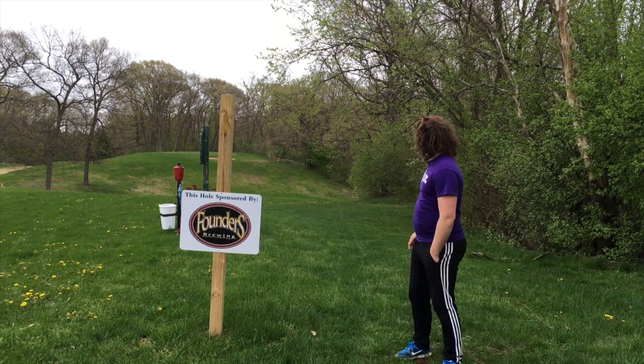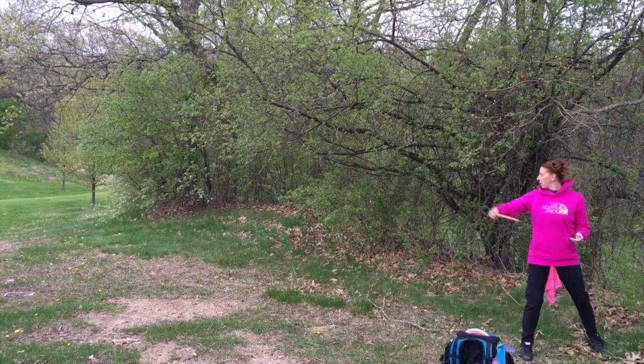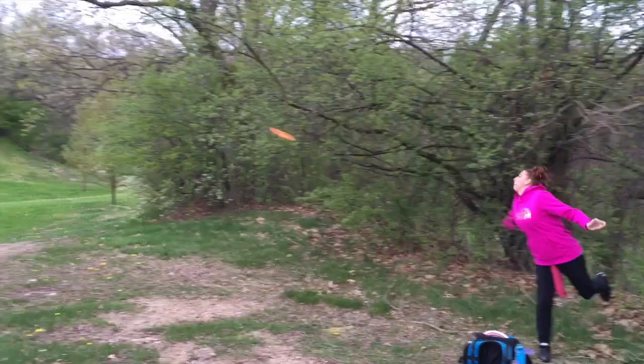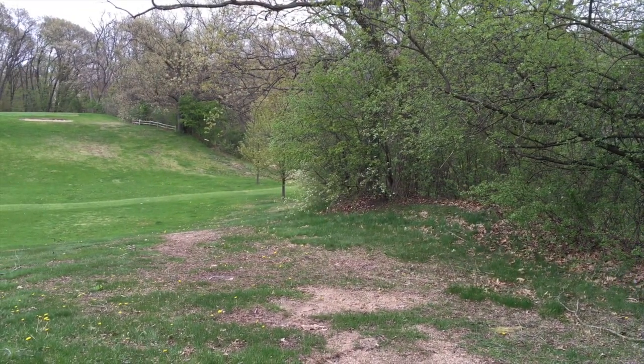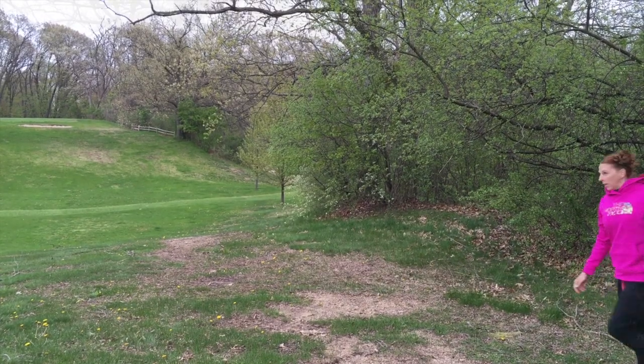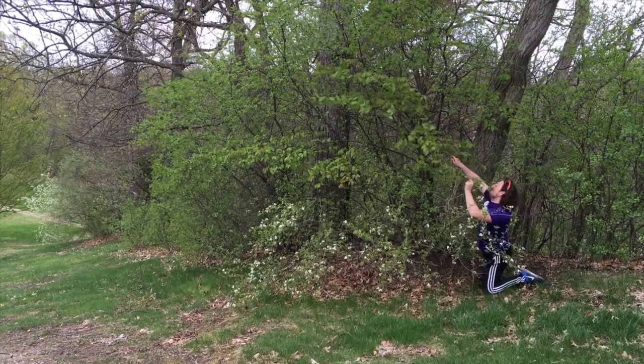Donut just threw it a little too low into the ground. Like I said, his luck is awful. He just cut rolled straight into the nonsense. And this is looking really nice. That's attacking the basket really well. That was a beautiful turnover. Probably the best shot we've seen on the card today.